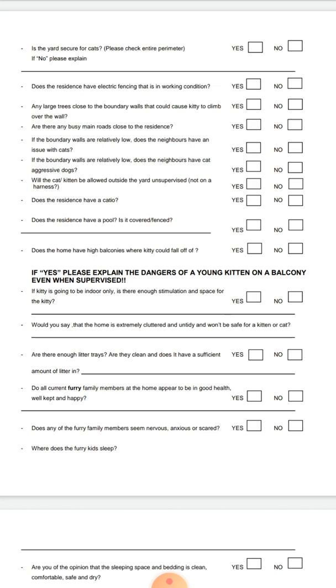Does the home have high balconies where the kitty could fall off? Unfortunately, also first-hand experience, not one of my fosters, but one of our kitties that we adopted out. A youngish kitten was on the balcony playing with her owner. She got a fright, she jumped back, the owner couldn't grab her in time, she fell off the balcony and broke her back.